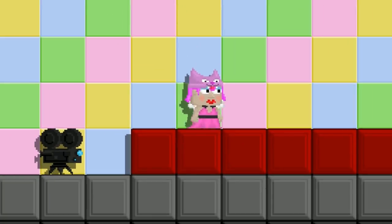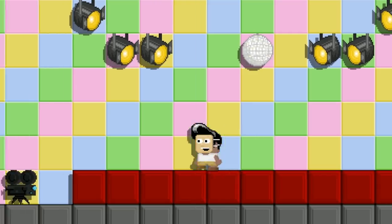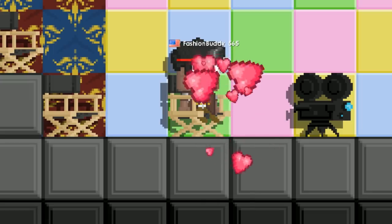Want to change your facial look but have no money for surgery? Then check out these cool new face masks. Loving the oink oink nose on this one.